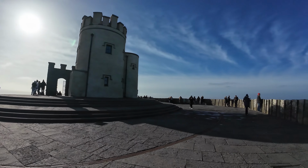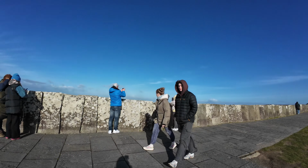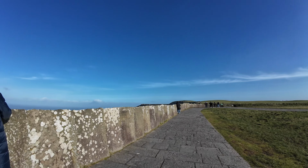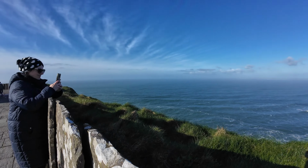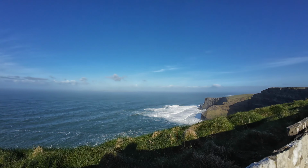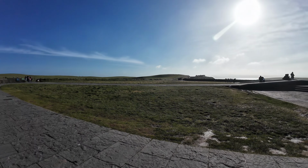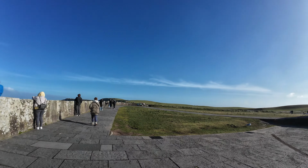The Cliffs of Moher are one of Ireland's most visited natural attractions, drawing hundreds of thousands of visitors each year. The cliffs have been featured in several films and TV shows, including Harry Potter and the Half-Blood Prince and The Princess Bride. The cliffs are designated as a Special Protection Area, SPA, for wildlife and are part of the Burren and Cliffs of Moher UNESCO Global Geopark.